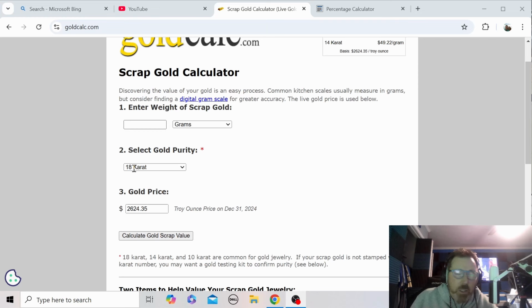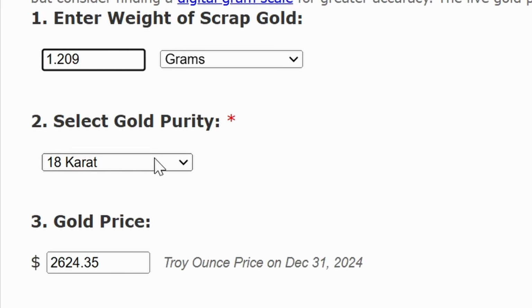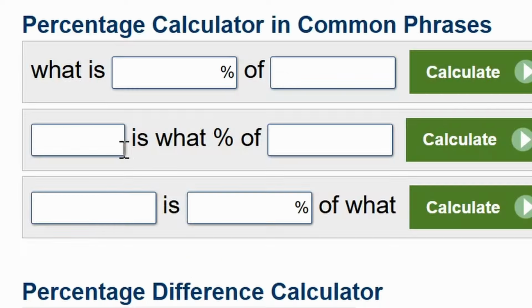All right, we are on the gold calculator, and let's put in those numbers. 1.209 grams of gold. We will call it 24 karat because it's actually almost 24 karat gold. Gold prices have just been hanging right there at that same price for the past week or so. 2,635 as of December 31st, but it's actually January the 1st. It's actually New Year's Day. It is actually 2025, so Happy New Year. Calculate 102.01. So we're gonna put that in there, 102.01. I paid $150 plus $8.71 for shipping. Tax was free. Grand total $158.71.